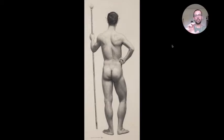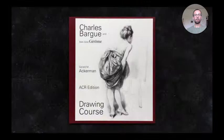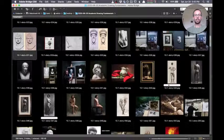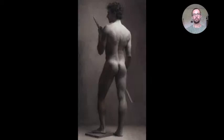So I would have done this drawing at the same time as working on the Bargue drawings. So this would be my morning, and my afternoons would be spent with the model in a long pose. That means 4 to 5 weeks. I think these pencil long poses actually were 3 weeks. So pencil 3 weeks, charcoal 4 weeks, and then oil 5 weeks. That's one in charcoal on white paper.